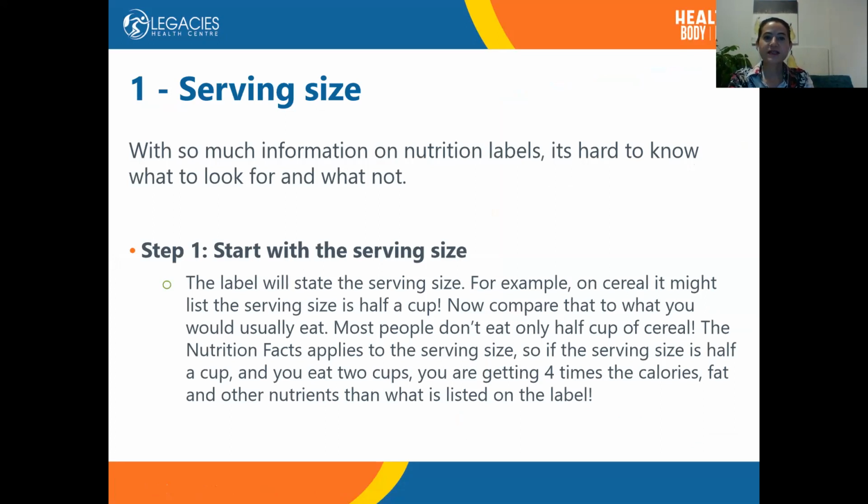So the first thing is the serving size. There's so much information on nutrition labels, it's hard to know what to look for and what not to look for. So start with the serving size. The label will say the serving size. For example, it might say on cereal, the serving size is half a cup. On some granolas, I know it says a third of a cup. So it's important to compare that to what you would usually eat. Most people don't eat only half a cup of cereal.